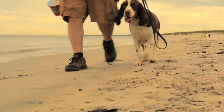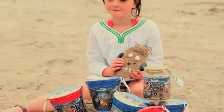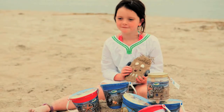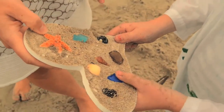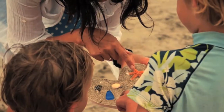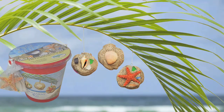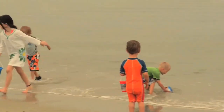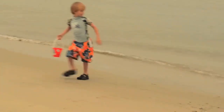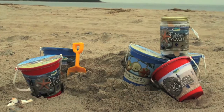You can also create sand casts of your hand or footprint, a paw print, or come up with some fun alternatives such as arranging a face with some shells and seaweed, or some beach grass, or making a heart shape. Yeah, I love that. The possibilities are endless with Piece of the Beach. Our activity kits are a perfect way for families to easily spend some creative time with their kids, whether at home or on vacation. Piece of the Beach is a fun and simple way to capture those precious moments of time and make for charming presents or home decoration.